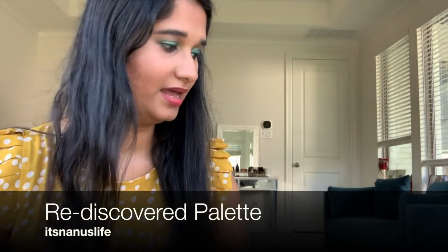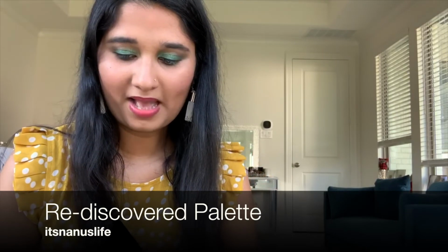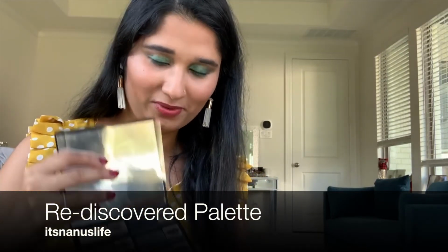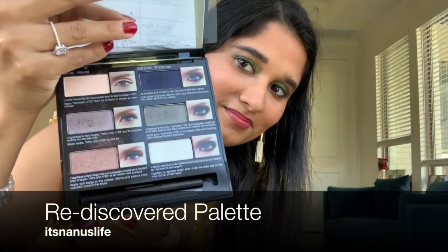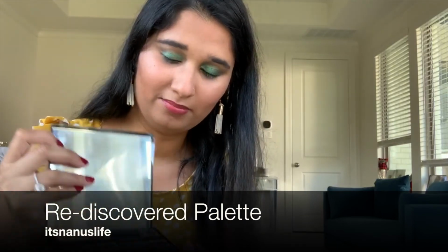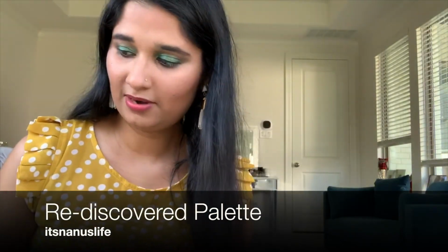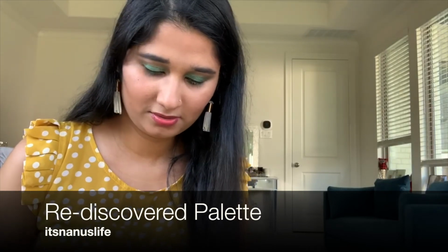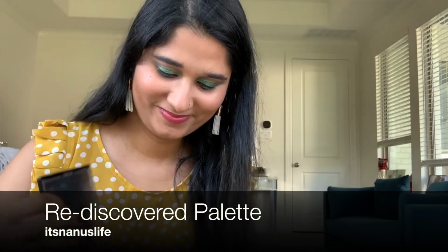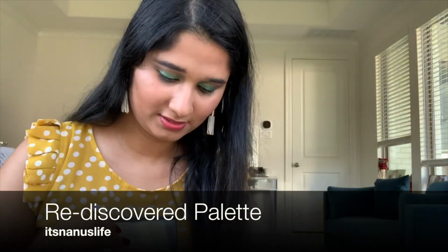And then the other two palettes that I think are rediscovered for me are these Sephora palettes. These are two palettes. I don't think I'll ever give these away. I don't know why. I haven't used them much. I mean, I've used them some. You can see these shades. But I don't think I'll ever give these away. Hoarding onto them for what? I don't know. But yeah, I like these palettes.